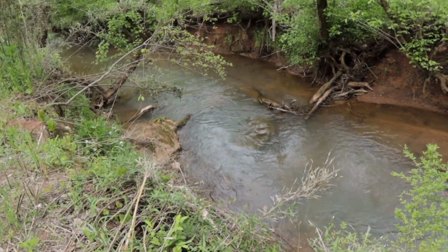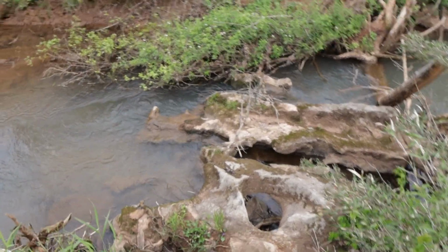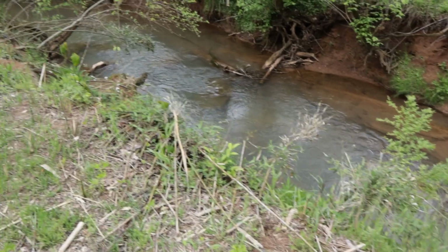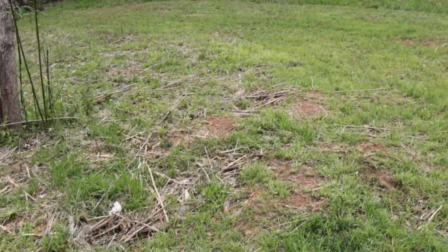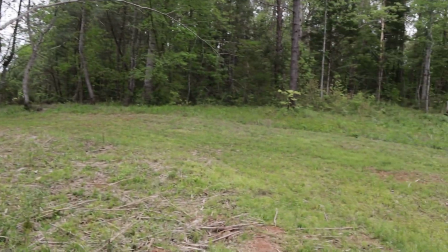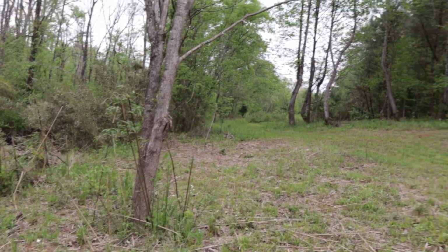We absolutely love just being down here, listening to the creek, and the kids love playing in it. So just having all of this cleared off and being able to mow it is so helpful. We've still got a lot of work to do over here. We need to spread some grass seed. I don't think that we plan on keeping all of this grass, but we do want to make it to where some animals could come over here and feed if we needed to.